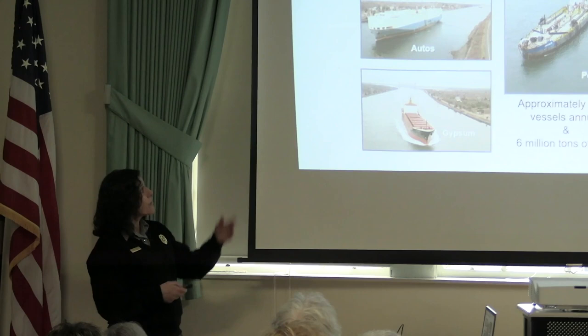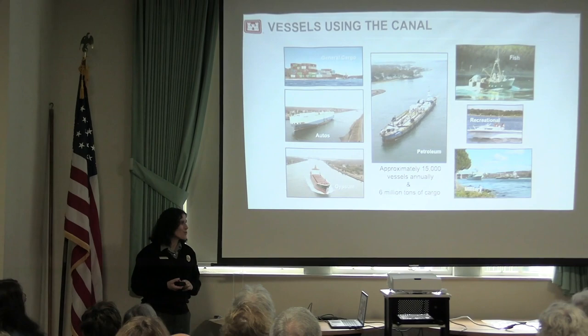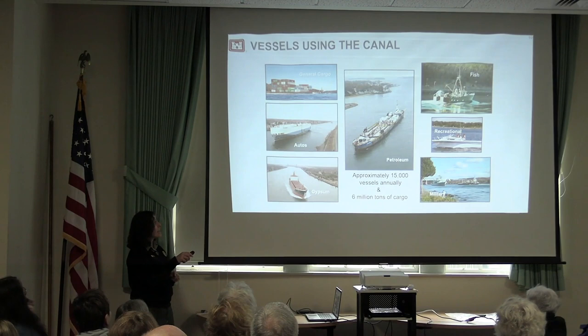Of the larger commercial vessels going through, there's about 6 million tons of cargo that went through the Cape Cod Canal last year. By far, the number one type of cargo is some sort of petroleum. And by far, the most common vessel to see go through the Cape Cod Canal is a tug and barge unit, just like the central photograph there.